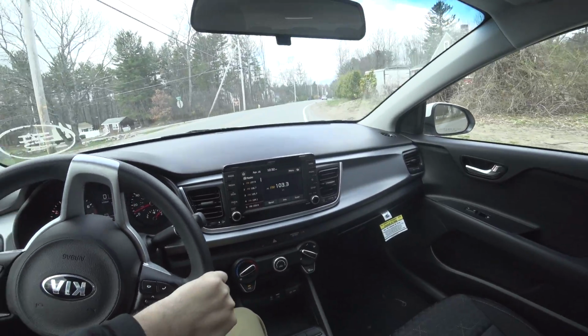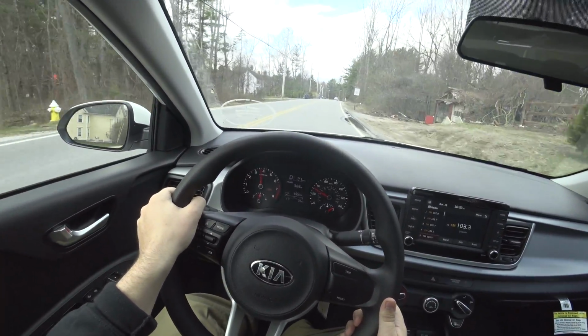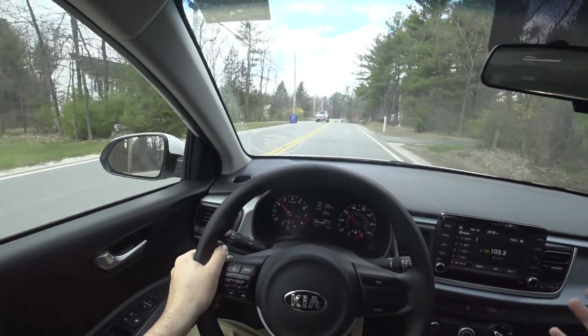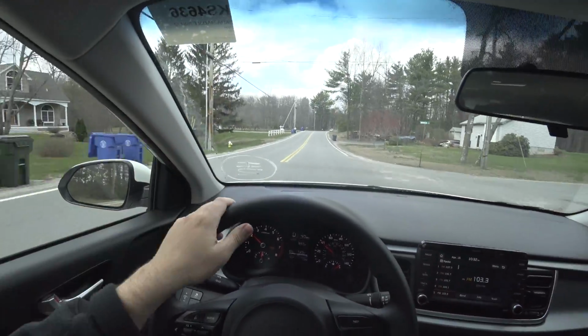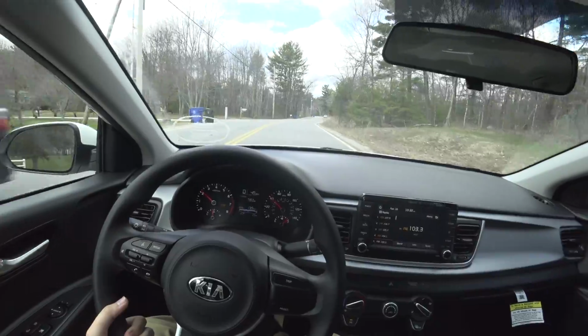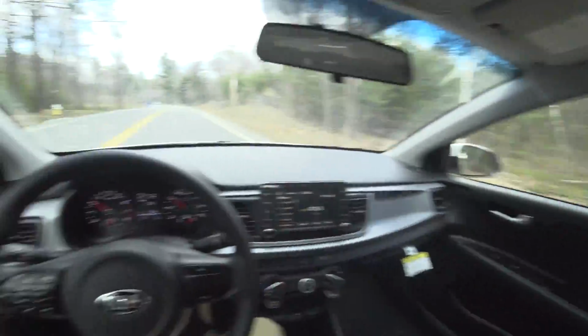Another huge bonus for this kind of car is the visibility. Visibility is absolutely spectacular. Due to the low weight of this vehicle, they can shrink these A-pillars and still support the weight of the vehicle in a rollover. So once those A-pillars are smaller, your blind spots are nearly eliminated.